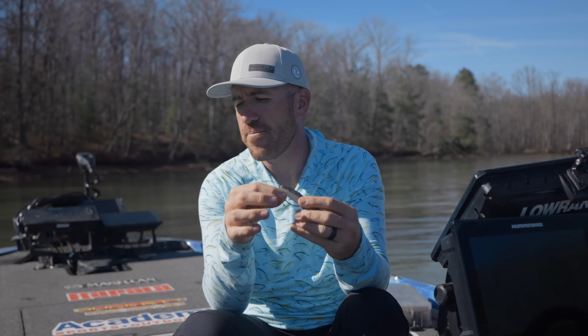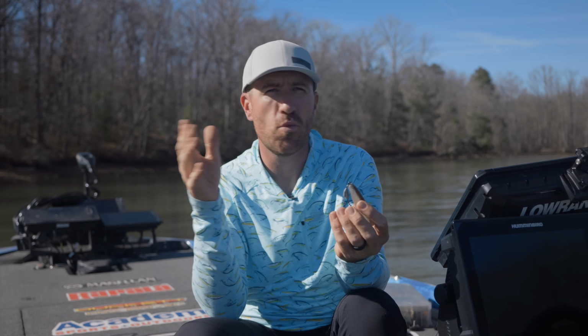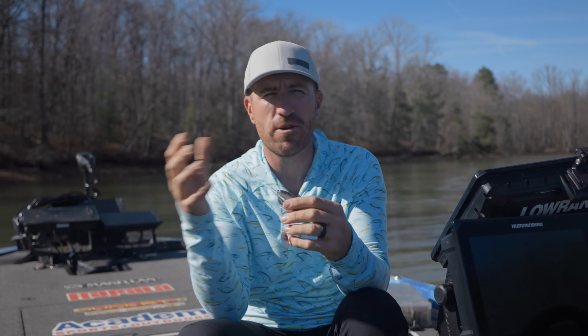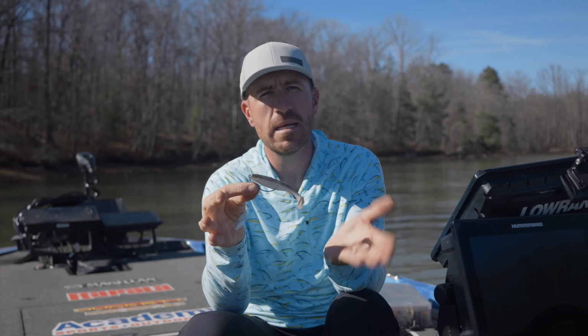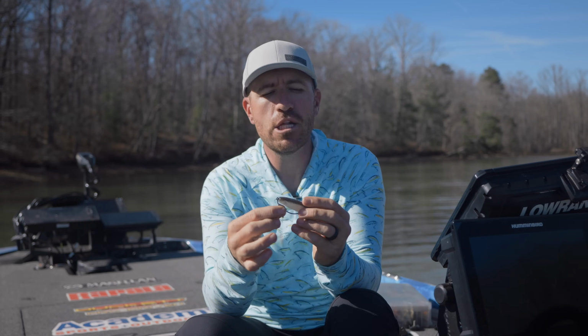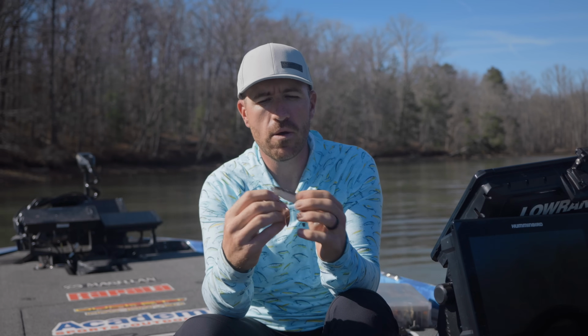Say I don't want to throw that bait, and it's not as good around wood, but I have a spinnerbait, and the spinnerbait catches them, but it's getting too much vibration. This would be a good contrast or compromise to generate some bites shallower, because you have a weedless hook, which works really well for that. Go ahead and rig it up.